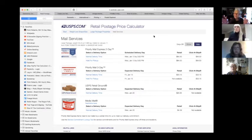So I wrap things in tissue paper. I make a copy of the invoice and put it in my package. I write thank you on the invoice. You try and make it so that their experience of what they receive from you is really happy, because then they leave you good feedback. Right. Okay.